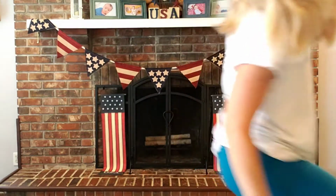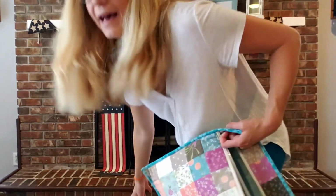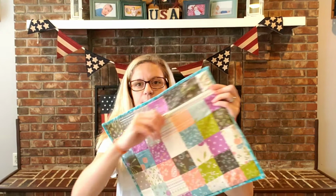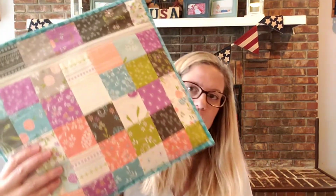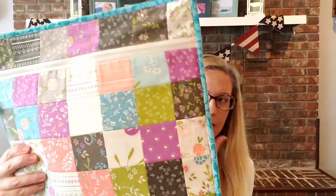Like I told you before, I like to make project bags for the cross stitches that I work on. I don't remember if I showed you last time, but the project bag that I made for flea market flowers to sit in, I don't think I showed it to you. It's the Balboa. I had a Balboa mini charm pack, so I used that and just did a patchwork design. And then I had this blue fabric in my stash.